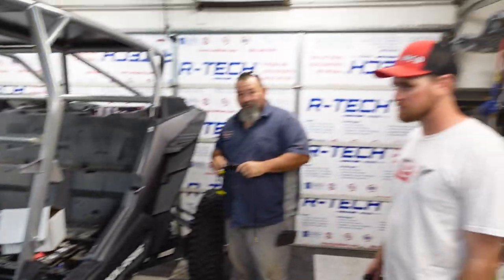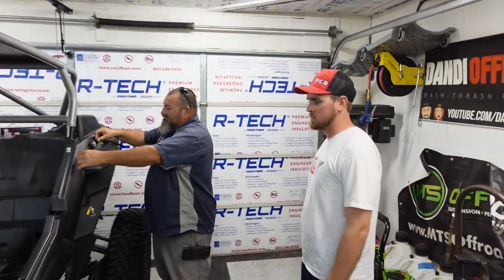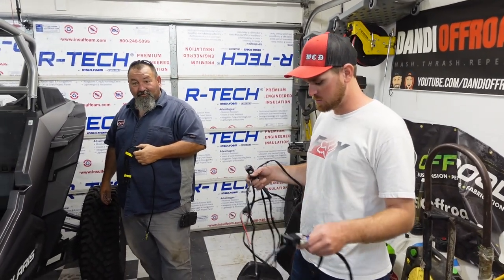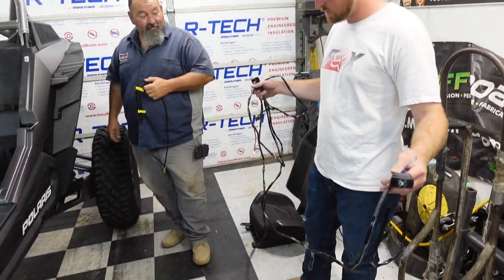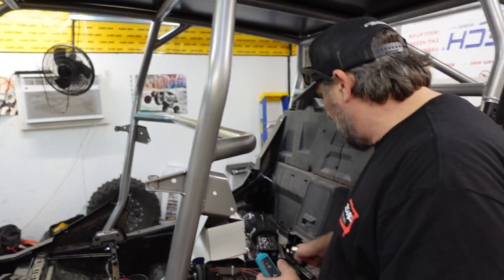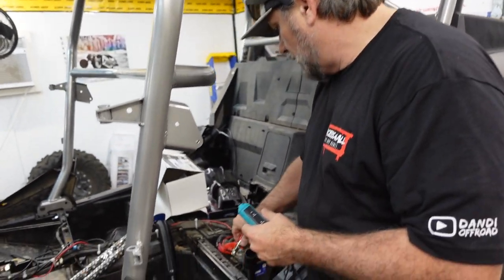Now, what's the next priority? I guess these. Okay, lighted whips, 5150 lighted whips. We gotta figure out how these are wired. So check this out. We just need to confirm. Clint was having some issues with getting the switch wired up, and we just wanted to make sure we didn't have a problem with the lights.